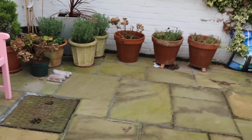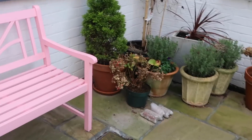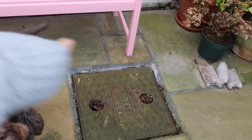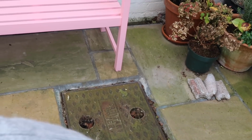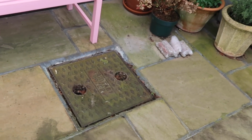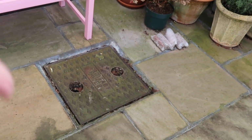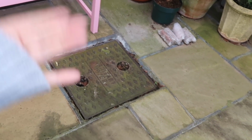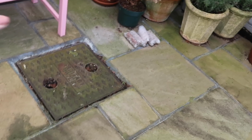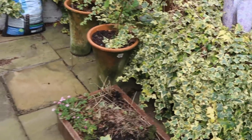This terrace can't be removed because it says sanitary cover on it, this manhole thing. It actually isn't sanitary, it's a well. It's the most amazing, spectacular brick Victorian well that I have ever seen in my life. I can't lift it off, but it means that we can't really do anything with this area. So I've started trying to pretty it up.